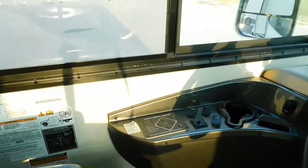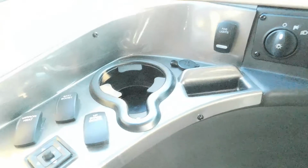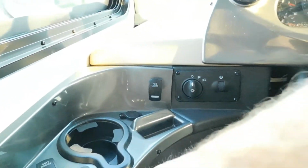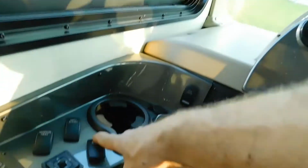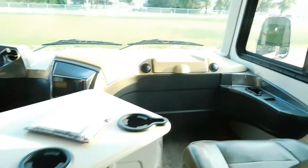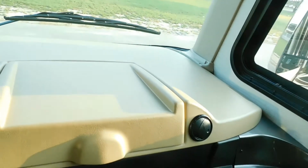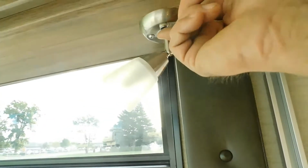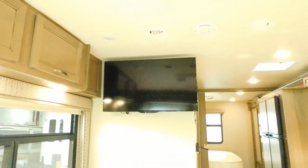Up here, your auto leveling system, heated mirrors, your battery boost, and your front shade up and down. Nice, gets nice and dark in here. Fog lights, other basic control panels. This table is removable. You also have a nice little laptop area here. 12-volt charger back there, and a 110. More storage here, lighting. That about covers everything on the inside.